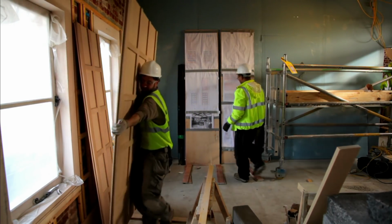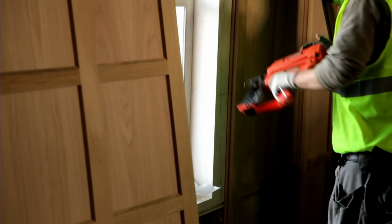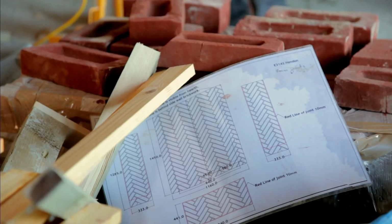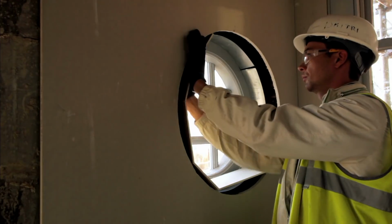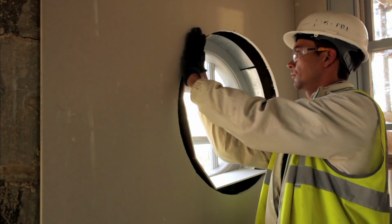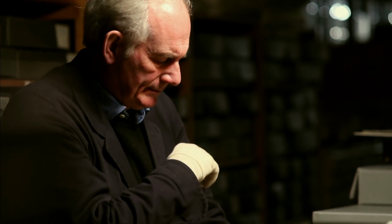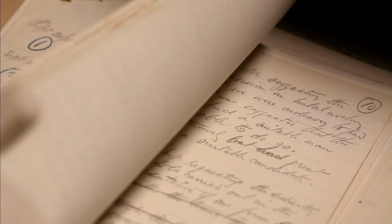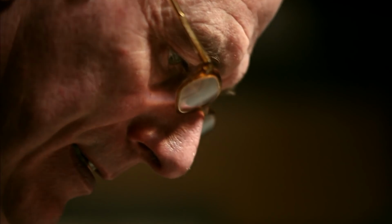As virtually nothing remained of the original grand interior, the architects have had to reconstruct every aspect of it from scratch. Not an easy task where nothing about this building quite adds up. While the final touches are being applied to the building, I've just made an unexpected find. These papers originally came from Graham White's office, and I have to say, they have a rather shocking tale to tell.